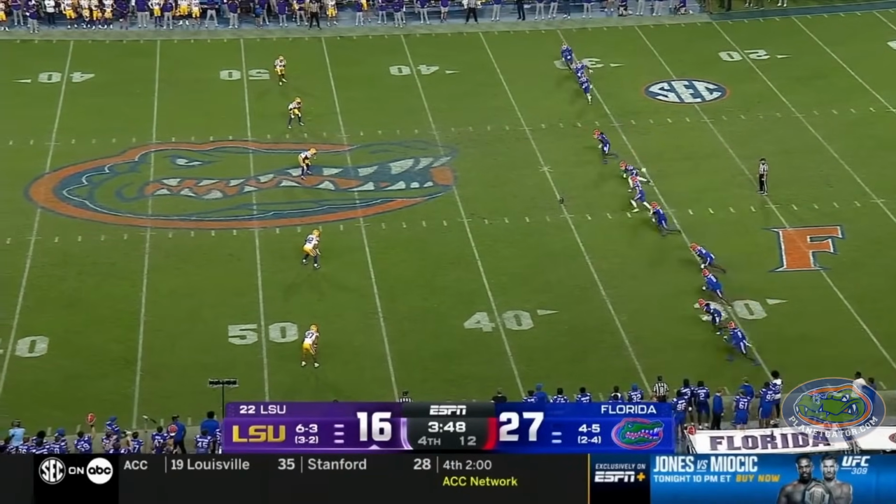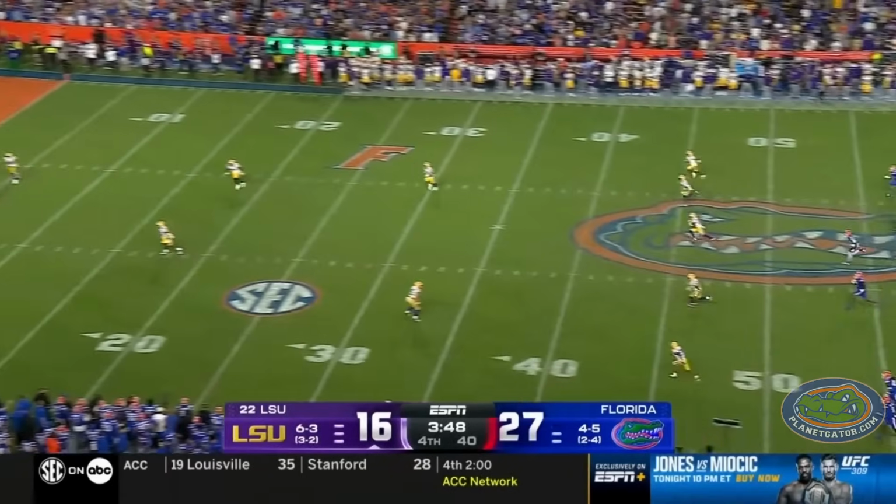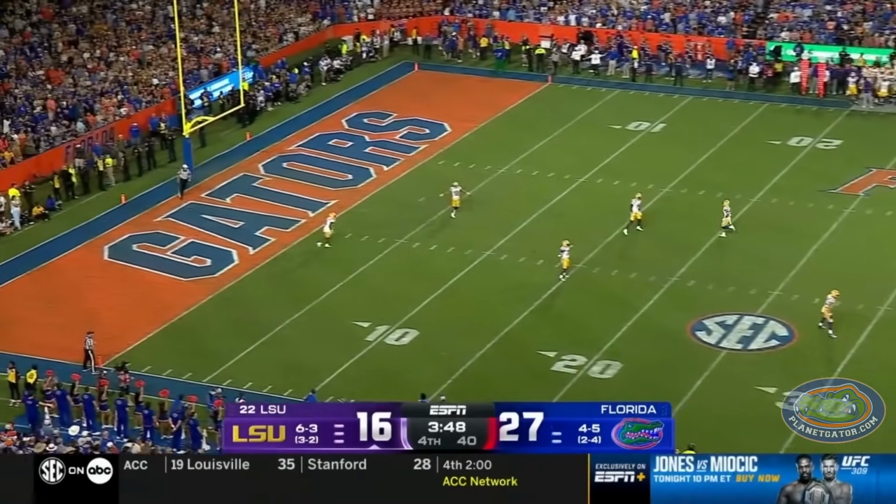Smack on the approach. Kickoff right to left. This will be a touchback.